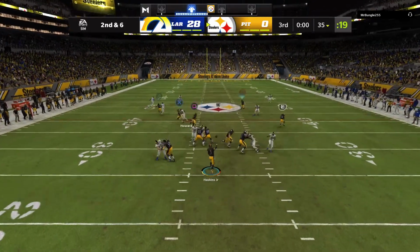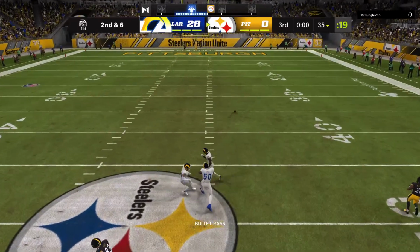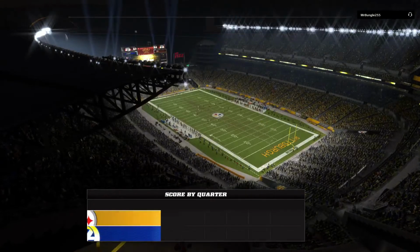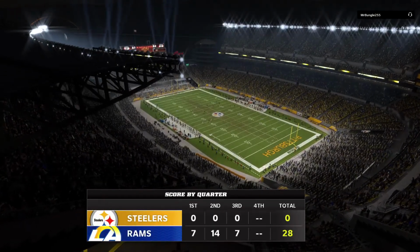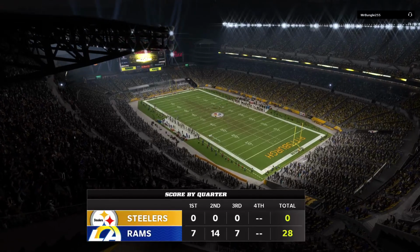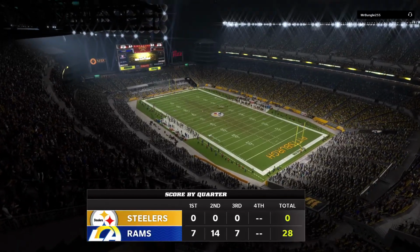From the 35 on 2nd down, Haskins. And that would not be. It's incomplete. So they couldn't hook up as time has now run out on this 3rd quarter of play. 1 quarter remains here on a Sunday night. And that'll do it for the end of the 3rd quarter.